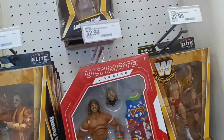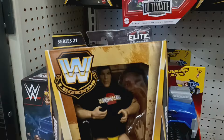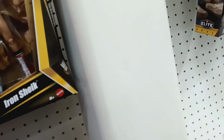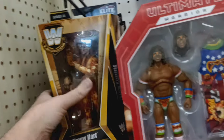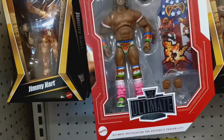What do we have? Ooh, we have Andre the Giant. WrestleMania 2 t-shirt. Pretty slick looking. Iron Sheik. Another Iron Sheik. Jimmy Hart. Looks like they're all Jimmy Harts.